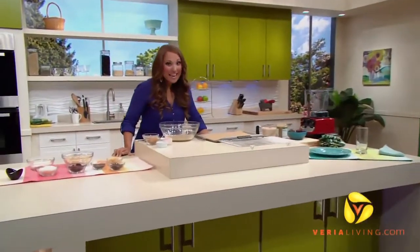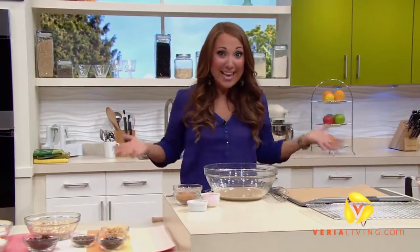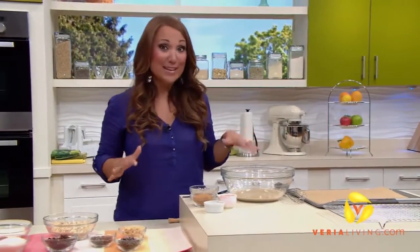We're talking bones today. 44 million people in the US alone suffer from osteoporosis. So getting extra vitamin D and calcium is a must. And what better way to get it than with dessert? So I'm making some tahini chocolate chip raisin cookies.